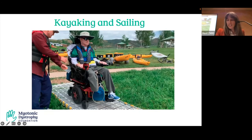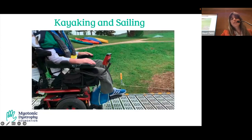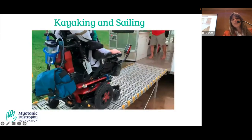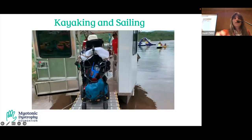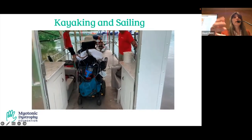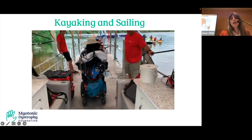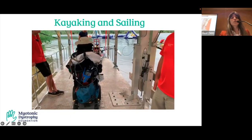So if we look now, this is just a video of an individual that actually drives this chair with a sip and puff system. You can see that he's able to drive right onto this dock. And then as we get in there, that's a really great environment to be doing a transfer and getting set up in a boat, getting everything we need situated before we launch.